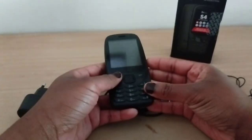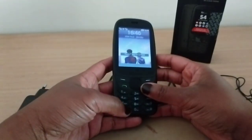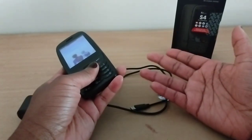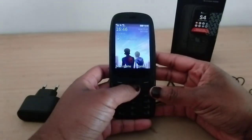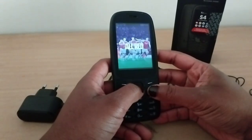It also does have a memory card slot, so that is pretty nice. I don't know the maximum size memory card that is compatible with this phone. Mine is a 32 GB and it is working just fine.